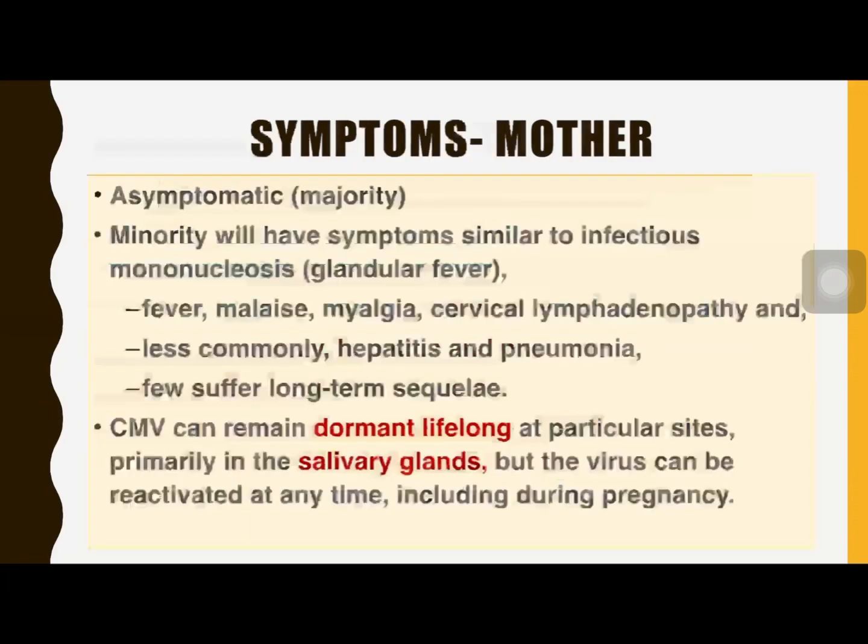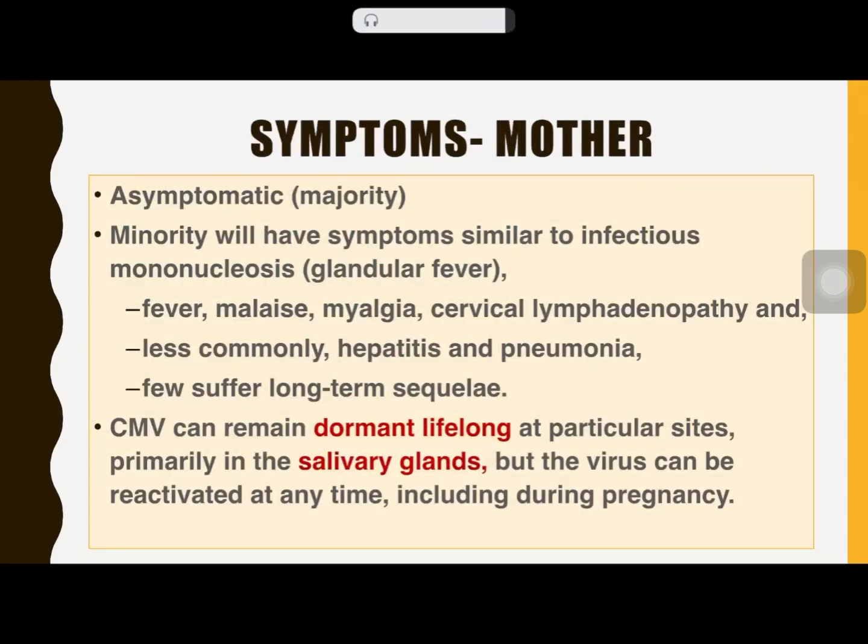Symptoms in the mother: the majority of women are asymptomatic. Only a minority will develop symptoms, and those symptoms are very non-specific. They mimic infectious mononucleosis, with fever, malaise, myalgia, and cervical lymphadenopathy. Less commonly, it can result in hepatitis and pneumonia, and very few suffer long-term sequelae. As already discussed, CMV infection can remain dormant lifelong, and the most common site of dormancy in our body is the salivary glands.